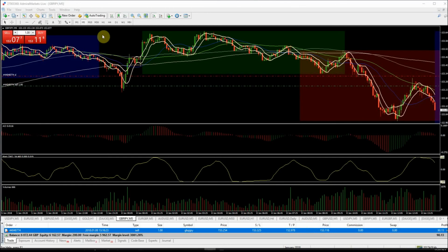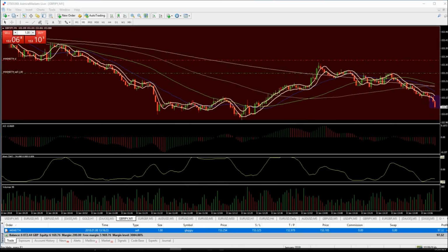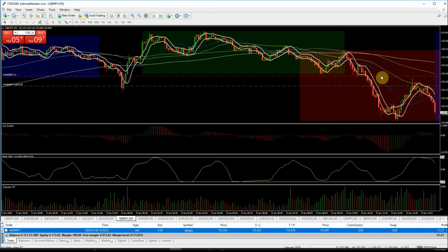Okay, it's having a good blip down here, so I think what I'm going to do is just take half this position off. So I've just closed half that position, and that's now a risk-free trade for me. So either way, even if it comes back up and stops us out, it's now risk-free.